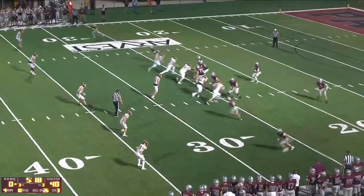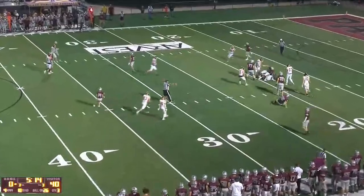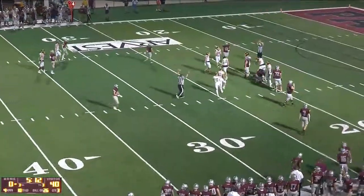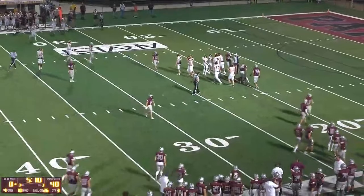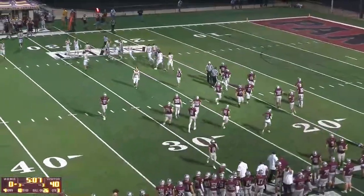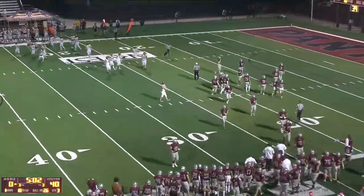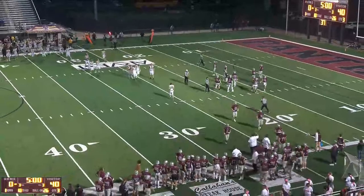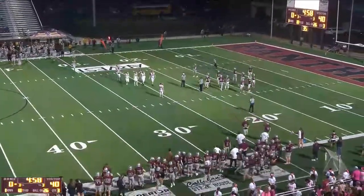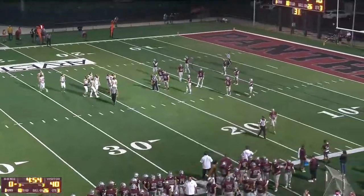There we go. Dane's going to step up, and he's got nowhere to go. My goodness. And Dane just gets driven to the turf right there. Our offensive line, it's not a good sign when your offensive lineman turns and looks and watches the quarterback get driven to the turf. But the ball's going to go back to Lake Hamilton here, and they're going to have the ball at the 20-yard line of the Panthers.